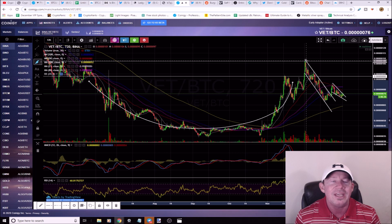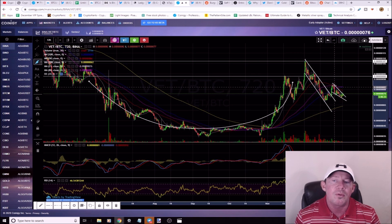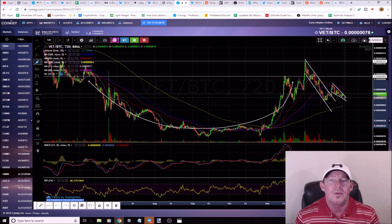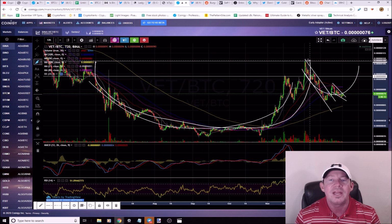It broke out, hit resistance, failed to break out any higher, and then now you've got this falling wedge, broke higher, and you've got another falling wedge. But potentially this could easily be a bigger handle. This could be a bigger cup, right? A bigger cup and a bigger handle with more potential.